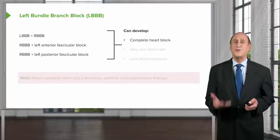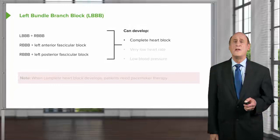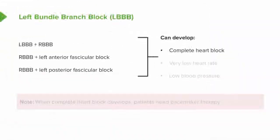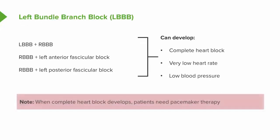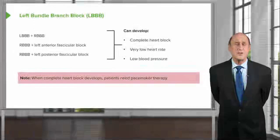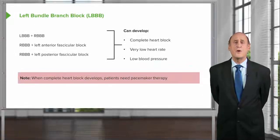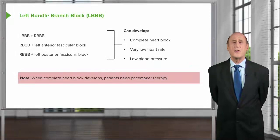And you can see that these are all high risk because the conduction system has been severely damaged, that they're high risk for complete heart block. Very low heart rate often seen, low blood pressure, and if and when complete heart block develops, patients need pacemaker therapy. So, thanks very much for watching this video, and I look forward to speaking with you some more about abnormalities on the electrocardiogram.